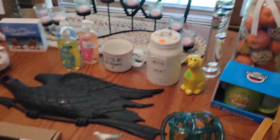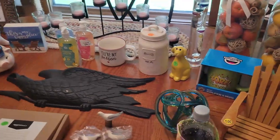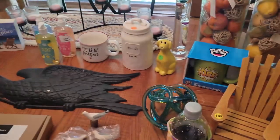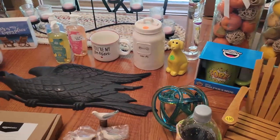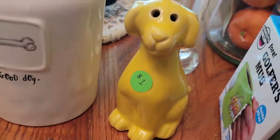I have an old, like apothecary, almost like a drugstore, candy store, antique little thing with a little metal lid that I have the dog's treats in. And a little dog right there for $1, yellow dog.